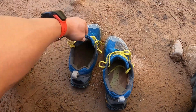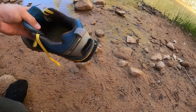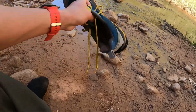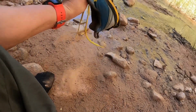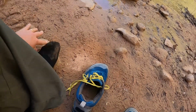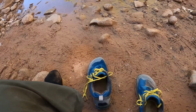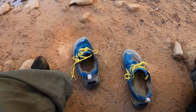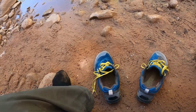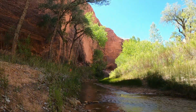hiking in Coyote Gulch. I'd be lying if I said I wasn't tired after that 5.5 miles. It's a combination of the heat. Oh, there's a little bit more. And just hiking on that soft ground that just gives away with every step. Just not very efficient for use of your energy, hiking on that soft ground, and then on top of that you got all this crap getting in your shoes. But this is what we worked for.